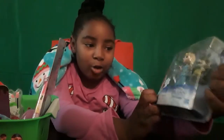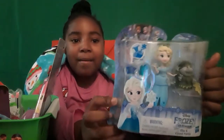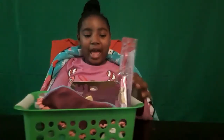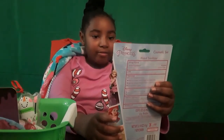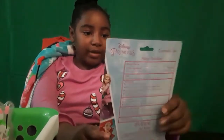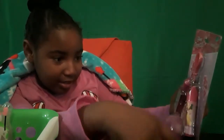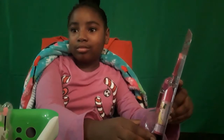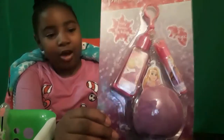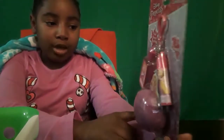Okay, so now we are going to show what we have in here. We have a Frozen Little Kingdom, Elsa, and Green Peppy. Yeah, and so now we have a princess set. It comes with three pieces: a fruity flavor lip balm, and then a grape scent, and then a little squish ball. I got this all from Wally World. So it's hand sanitizer, lip balm, and a squish ball.